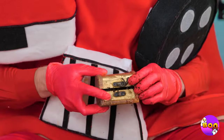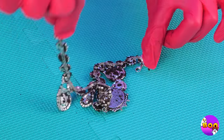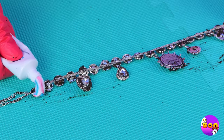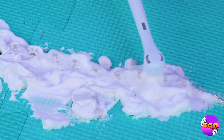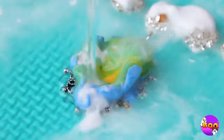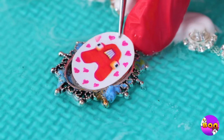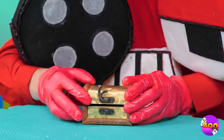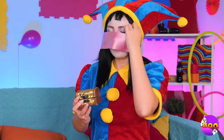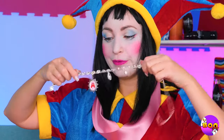Ooh, a box. And there's a necklace inside. Let's get it looking its shiniest. With some nice sparkly toothpaste. And the best part, it washes right off. Maybe we should customize it. Let's put it back in its box and give Pomni her surprise. Oh, she loves it. Why don't we try it on for size?